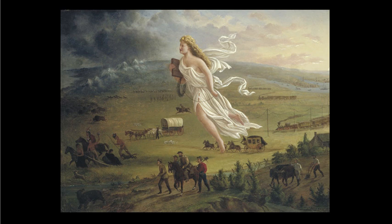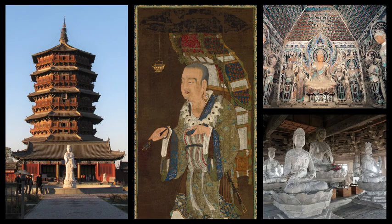Take, for example, American Progress by Gast. This painting is a perfect example that teachers can use when teaching about American expansionism and the manifest destiny, as it covers a range of themes related to this topic, from the displacement of Native Americans to industrial progress of the railroad to the gold rush and the search for fertile land. It can also help students get a more global context for the history they're learning.